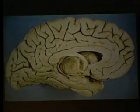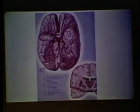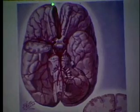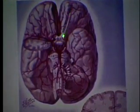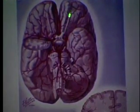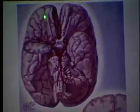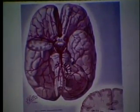In the next one, and this will show our medial orbital cortex here, which is actually 11. Here are, what are they? Olfactory tracts with olfactory bulbs, right. Next one.